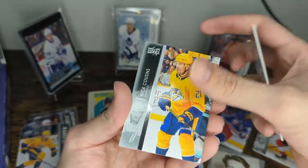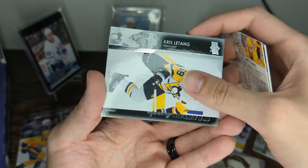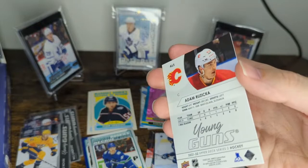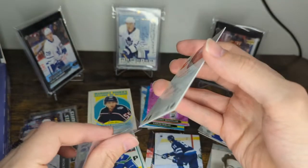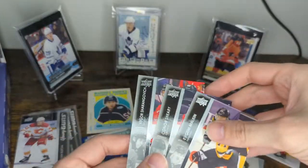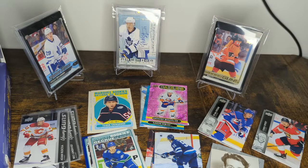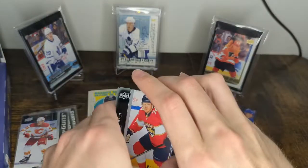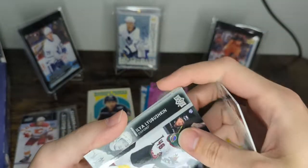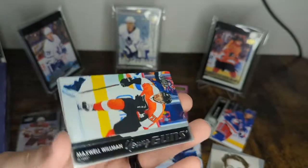Taylor Hall, Patrick Kane, Nick Cousins, Chris Tanev, and the team is the Flames. Adam Ruzicka. Adam Ruzicka, a center who is 23 years old. Don't know much about him. Gensley, Young Gun number 4, Malkin, Sherry, and Shnaparovich. So we're down to the final 2 packs. This one we know has a Young Gun. And it's a couple in. Tippett, Byron, Lyubushkin, and the team, the Flyers, Maxwell Willman. What a name.